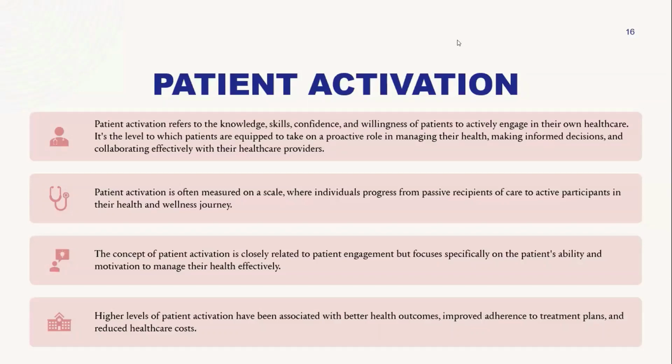All right. Higher levels of patient activation are associated with better health outcomes, improved adherence to treatment plans, and reduced healthcare costs.